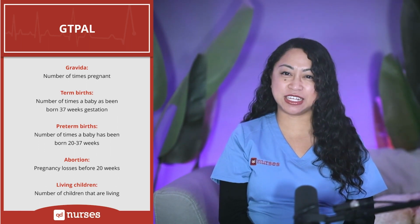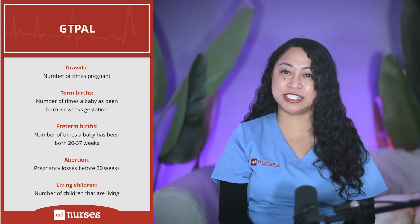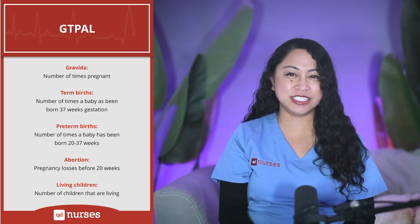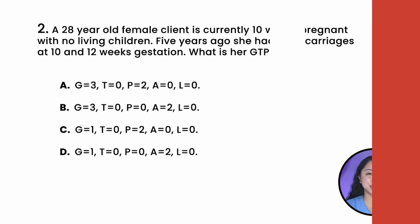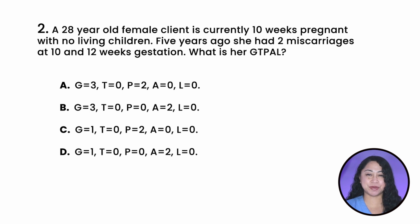The NCLEX could ask you what a pregnant client's GTPAL is, and you need to be prepared to categorize each pregnancy properly. Now let's apply what you just learned to the following question. 2. A 28-year-old female client is currently 10 weeks pregnant with no living children. 5 years ago, she had 2 miscarriages at 10 and 12 weeks gestation. What is her GTPAL?